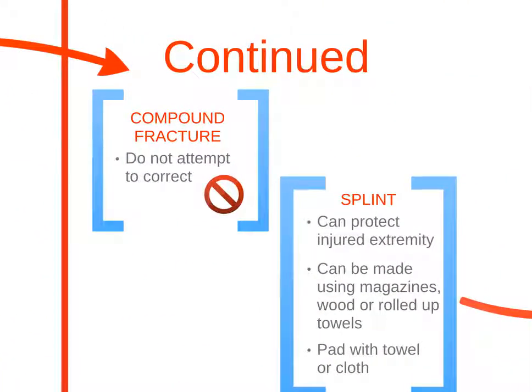Do not attempt to correct a compound fracture. Use a splint to protect the injured extremity. It can be made using a magazine, wood, or rolled up towels. Use a towel or cloth as padding.